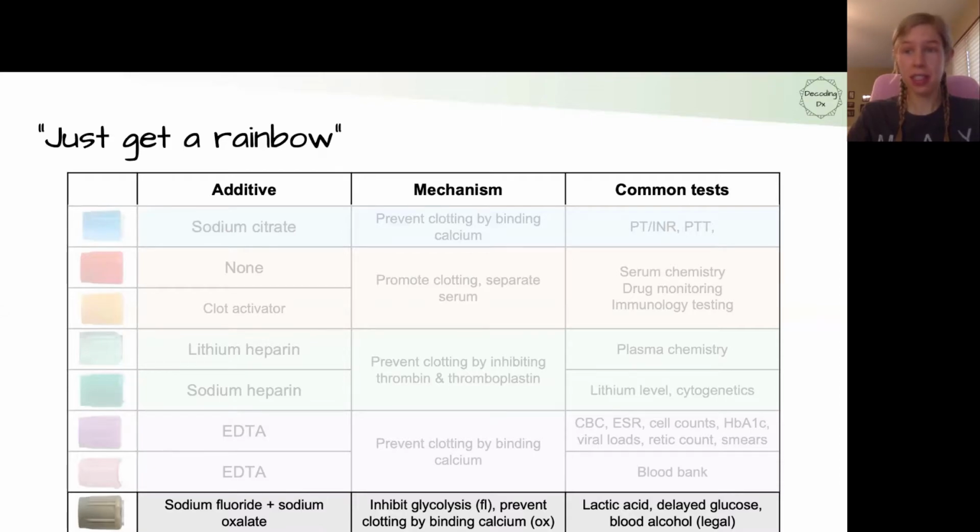In a lot of hospitals, this is used to test for lactic acid and for delayed glucose measurements that might take some time between the patient and the lab. It's also used for legal blood alcohol draws. Lactic acid typically needs to be put on ice to help further delay glycolysis.